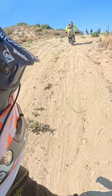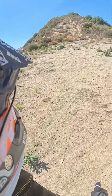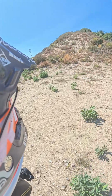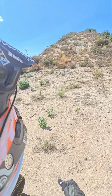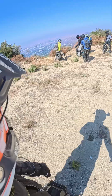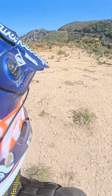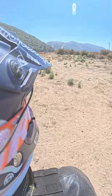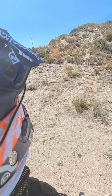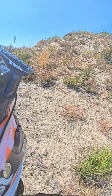Here we go, up the hill. Oh, look at that hill up there. Can I go up that hill? Or is that too steep? Right now, I can't judge how steep that is. And I also don't know if I can come back down it.